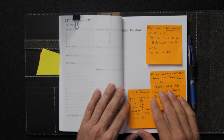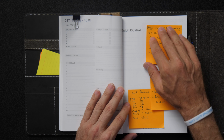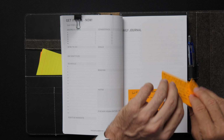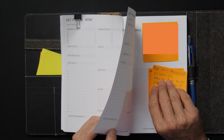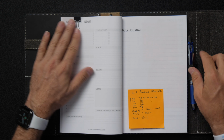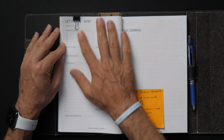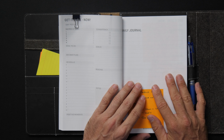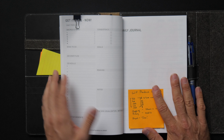Again, this is for day-to-day planning. When I wake up, I like to take a sticky note and write the things that I need to do on here, and then I have it ready, and I can just move it to the next page where I need it. Then I write down the stuff that I need to do on the left. I write down my consistency, my miss, everything on the left, and then my daily journal to the right. And then I use these sticky notes throughout the journal.